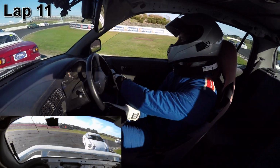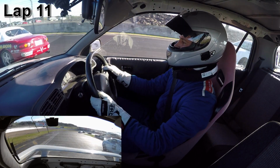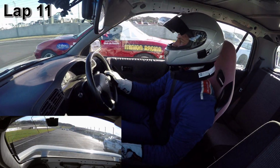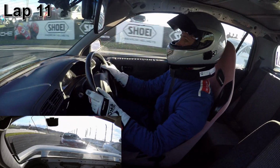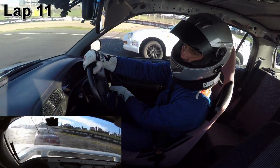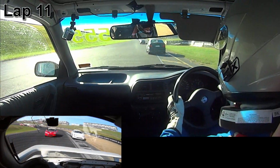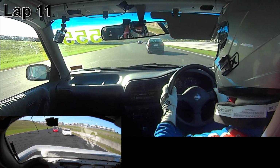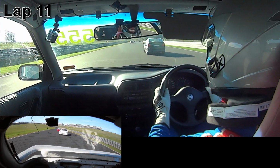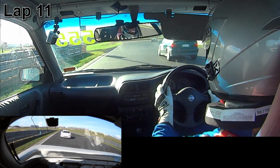Forrest looking down the inside. It's not going to make anything happen. Cal makes up a lot of ground, but Williams is still there in the Celica as they both go around Forrest. Williams very wide there on the outside of the dipper. He's pretty keen to get past Cal, but hasn't quite been able to take advantage of the Celica's additional horsepower through those tight sections.